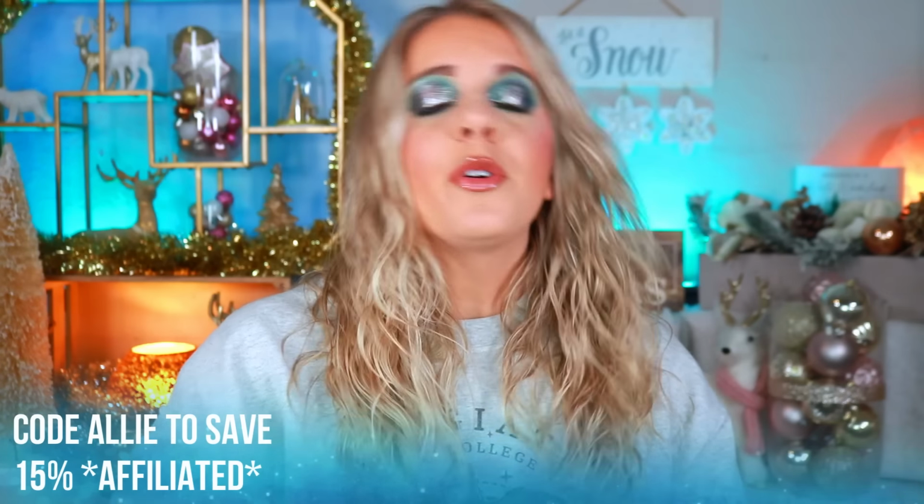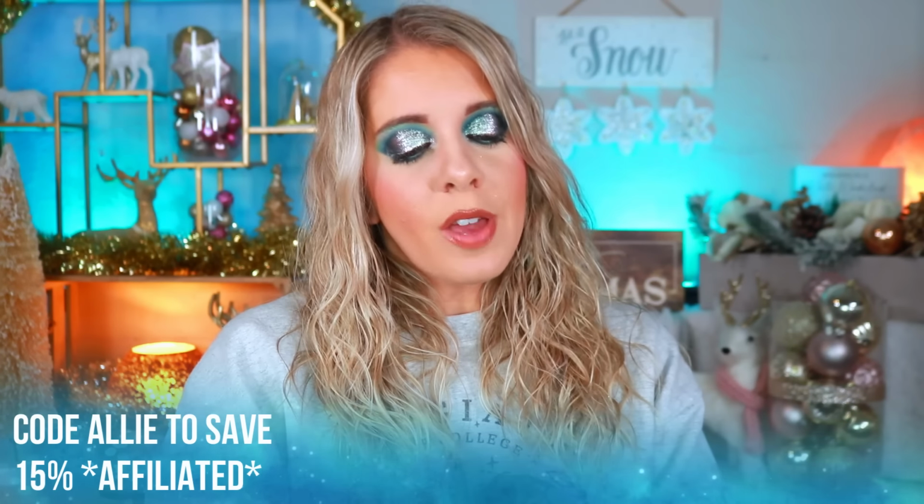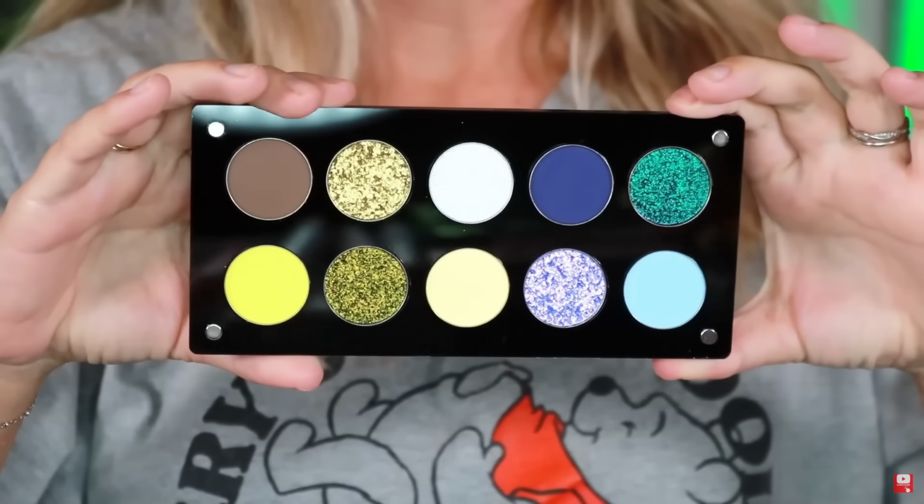Another brand that I tried for the first time this year is going to be Question Beauty, and my favorite Question Beauty palette out of all three is going to be the chapter 1 right here. I just love this color story. To me, this is a perfect summer palette. I love the greens and I love the blues.